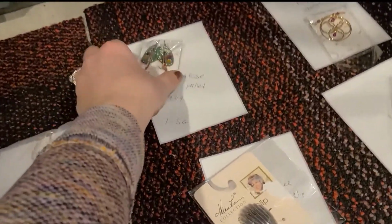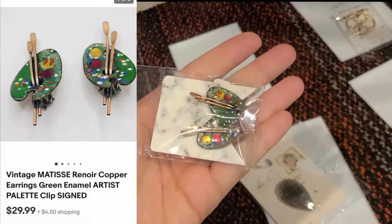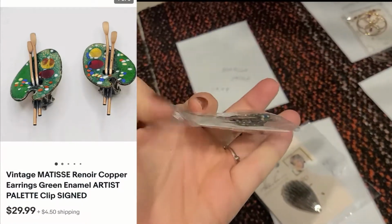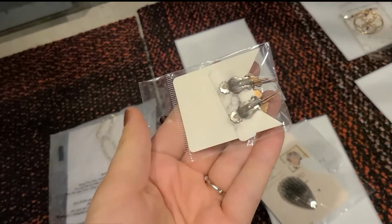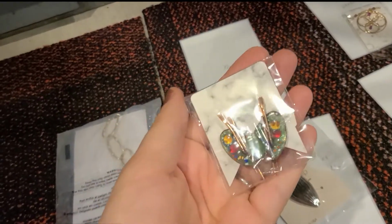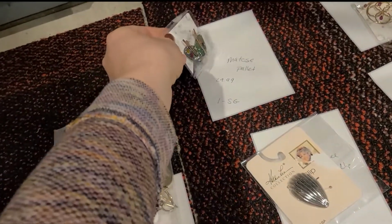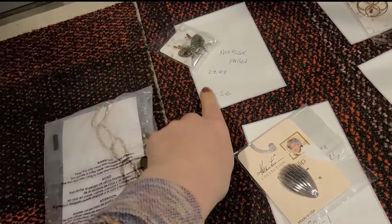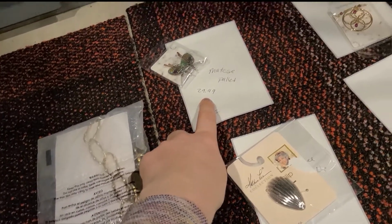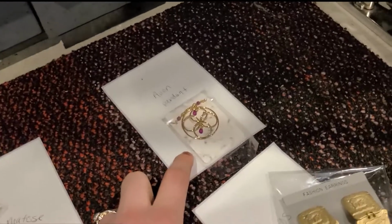Up here, I just listed these. These are Matisse by Renoir. If you know about Matisse, they're well known for their copper jewelry, a lot of times with the enamel on it. And these I got in a Shop Goodwill earring lot, and these sold for $29.99, and the buyer paid shipping.